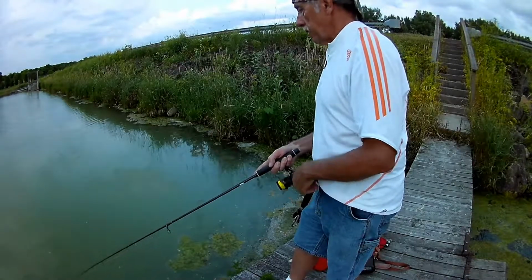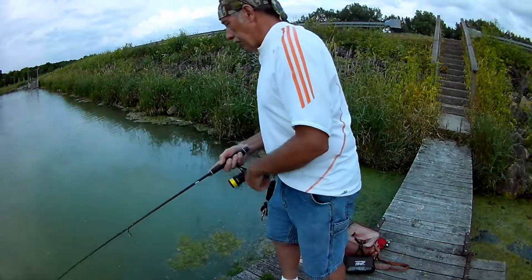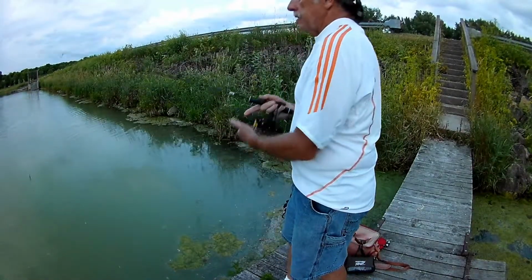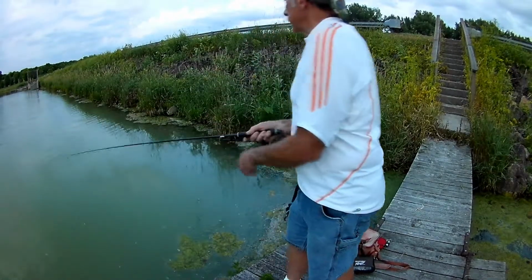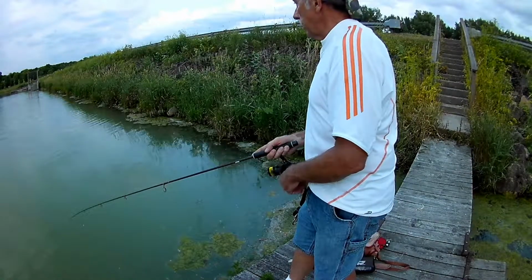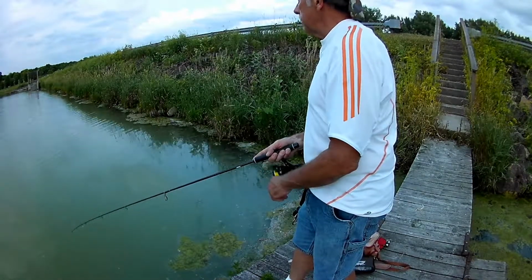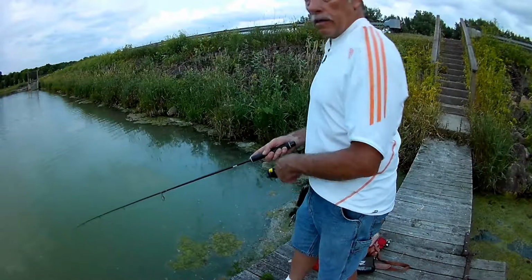So I'm going to fish on just a little bit here and then head back to the car and back home. At least I don't have to worry about any boat that I have to load up or kayak. I just got to walk down the road a little ways and hop in the car. That works for me.